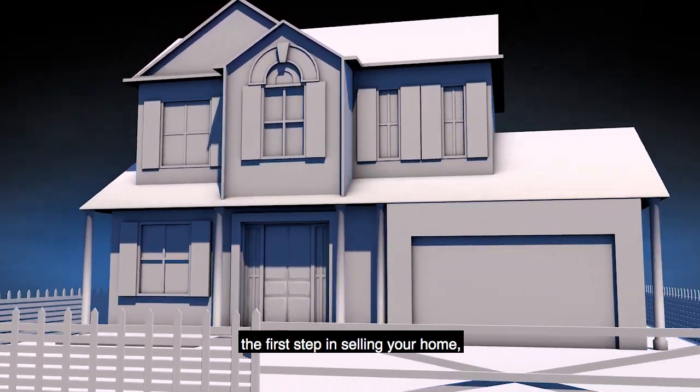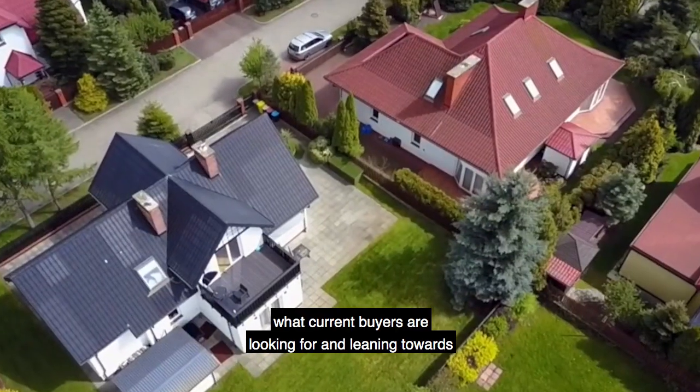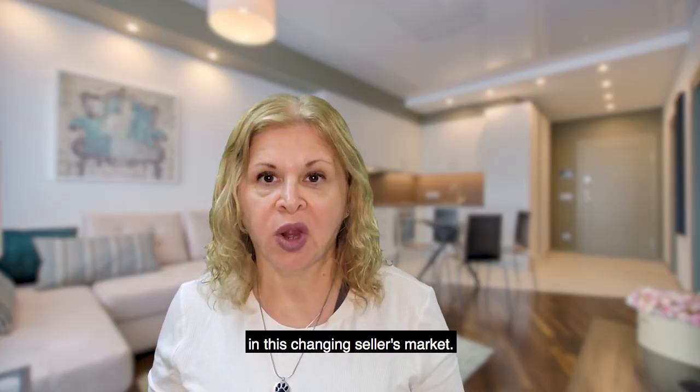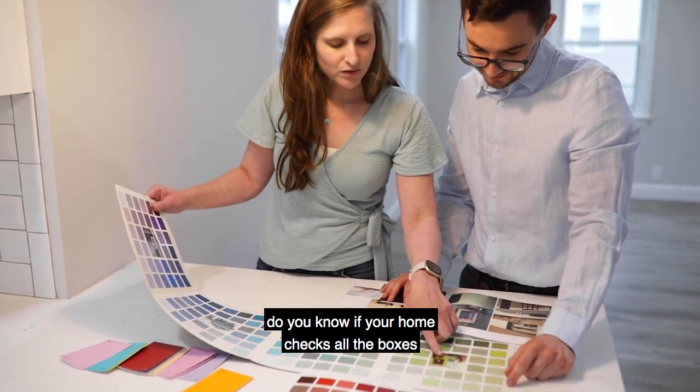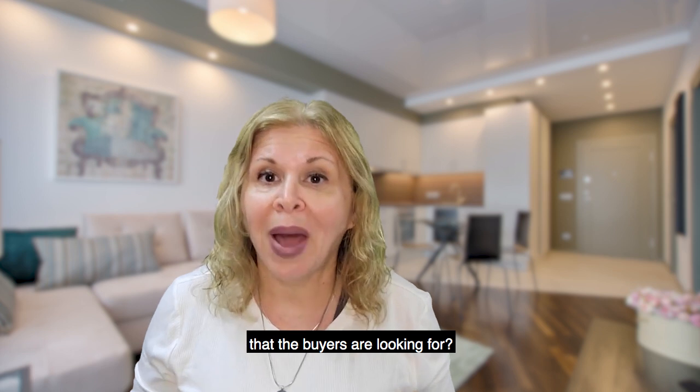Last time I talked about the first step in selling your home, and today I'm going to expand on what current buyers are looking for and leaning towards in this changing seller's market. As a first-time home seller, do you know if your home checks all the boxes that the buyers are looking for?